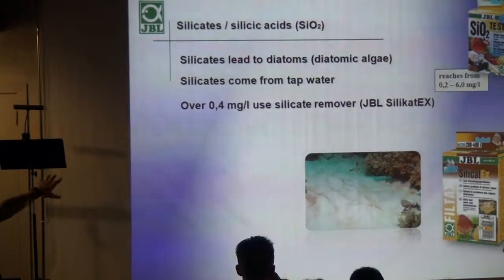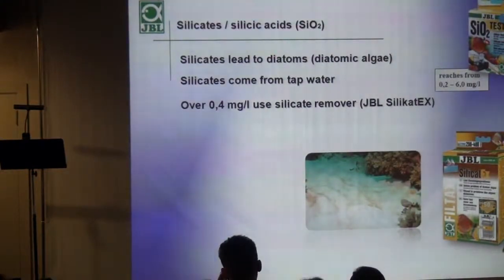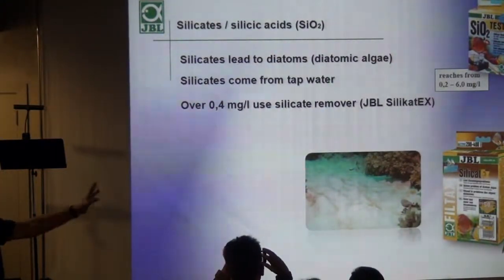So 0.2 to 0.4 is maximum. If you have about this level and more, you should use a silicate remover. Add it to your filter system, silicate's gone. Very easy.